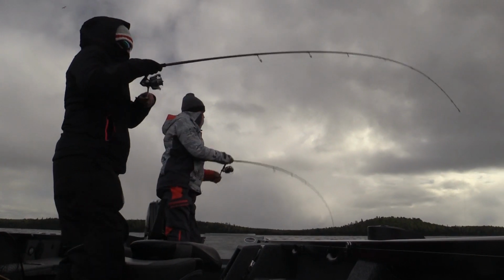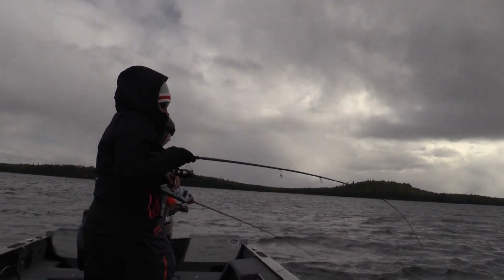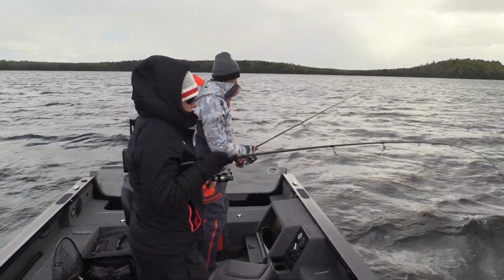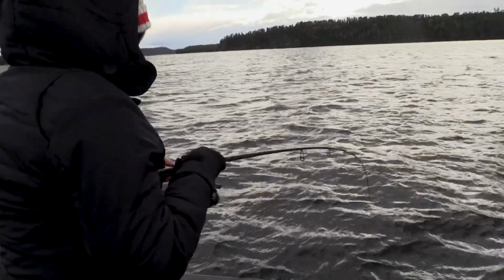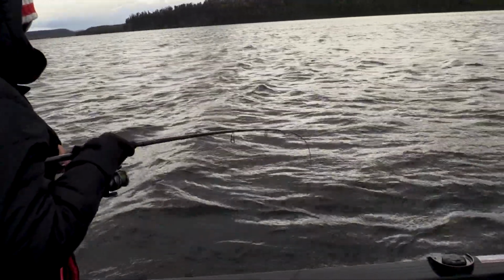Got him. Good fish? I don't think it's huge. Got him on the minnow again. Yeah. Dead sticking. Nice. It's a nice one though. Does he feel good? How's he feeling? He's pretty good. I mean, he's doing these big runs, but he's not letting me bring him up.